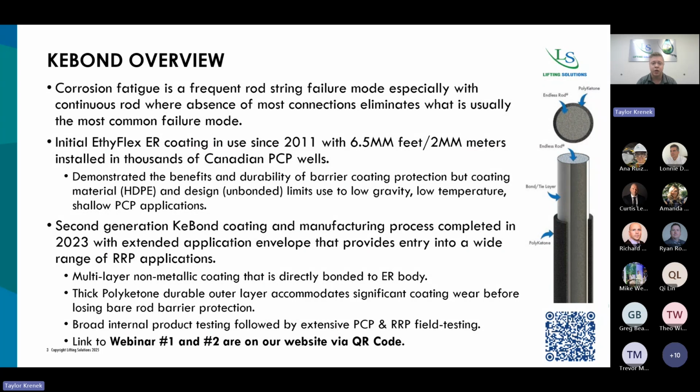So our second generation KeBond coating is a polyketone blended coating. Its research and development and manufacturing process was completed in early 2023 with an extended application envelope that provides entry into a wide range of rod pump applications. It is a multi-layer non-metallic coating, directly bonded onto the endless rod body. It's a thick polyketone durable outer layer, which accommodates significant coating wear before losing parent material.